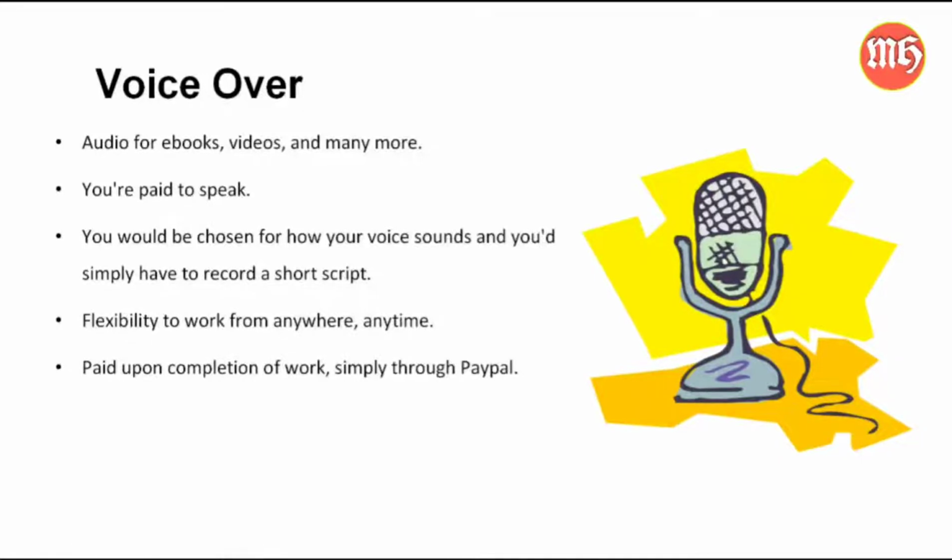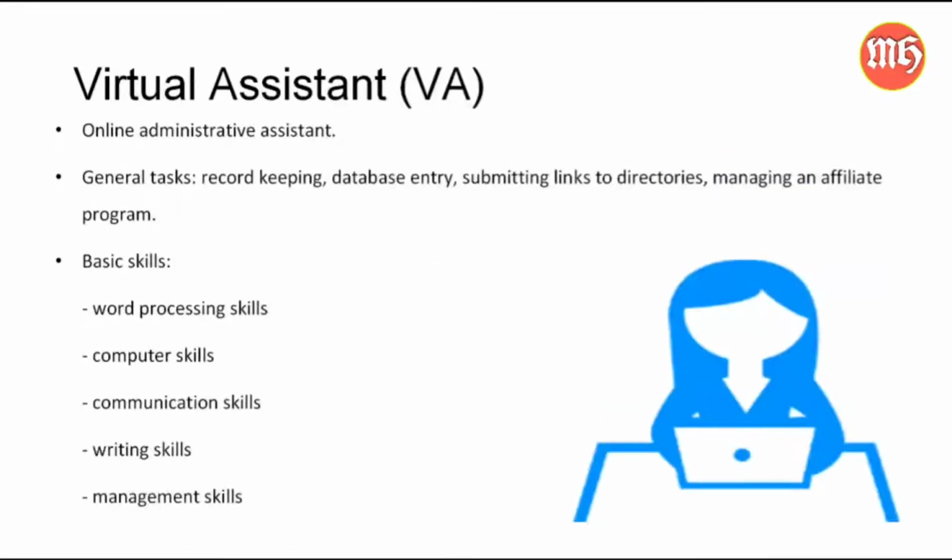Virtual assistant. Another easy way to raise some cash fast is to work as a virtual assistant. In short, you will be working as an administrative assistant, but online. Generally, this means doing tasks like record keeping, database entry, and other repetitive tasks. Sometimes there are clients that are looking for something like submitting links to directories or managing an affiliate program.